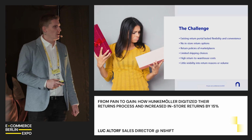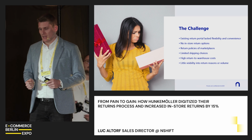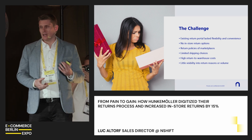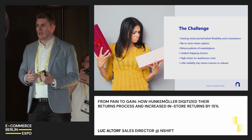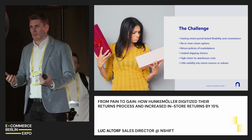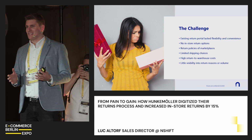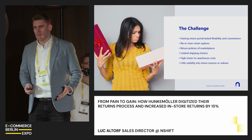Good. What was the challenge that Hunkemöller was facing, or was facing? They had a return portal, which they partially used, and partially they had something which we know in the world of logistics as label in the box or return in box, meaning the return label was shipped with the outbound shipment. The existing portal lacked flexibility and convenience. What do we mean by that?